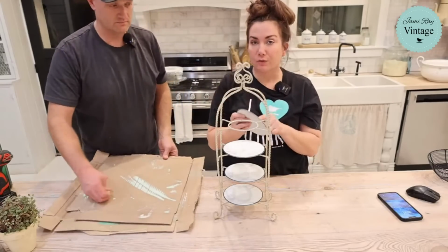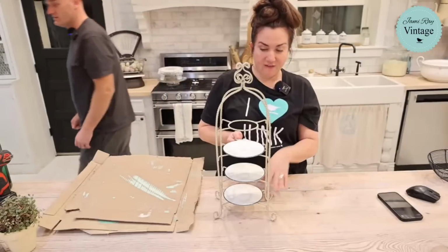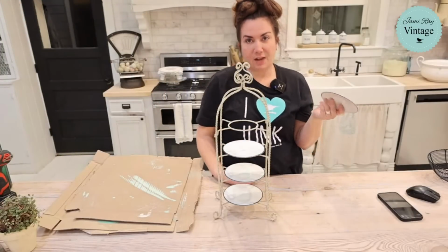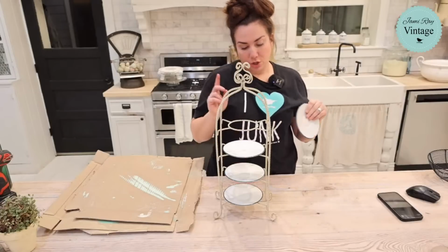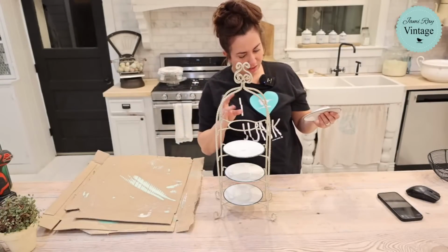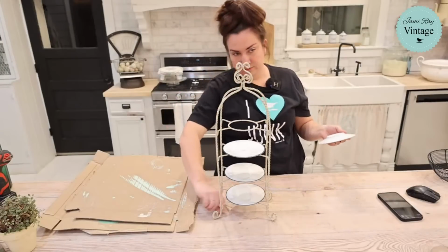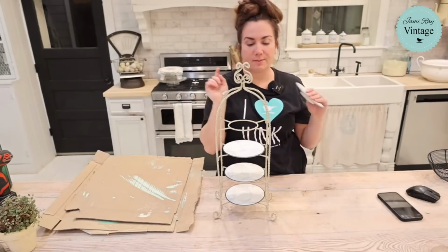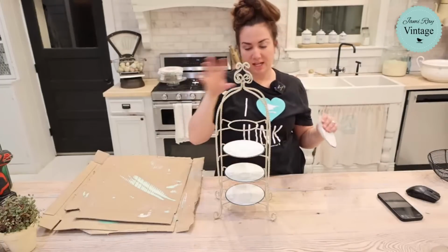They were $1.50 each. And this was $5. I thought $1.50 was steep for just a saucer, but they fit perfectly. And I was like, I don't care. I got to have them. So I spent $9, and I'm selling it for $29.95 once I paint it all up.